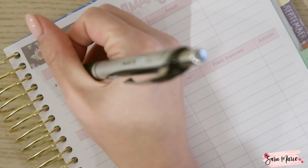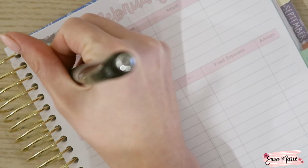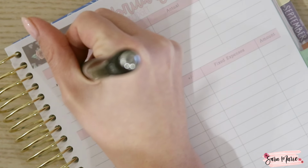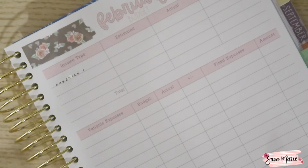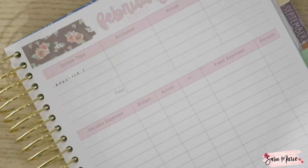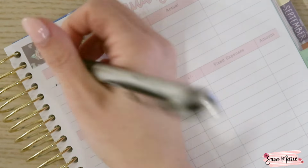Okay. So I realized as I was going through and talking that unfortunately my focusing is kind of being weird today. So hopefully it's not a big deal. So paycheck one, I have whiteout on me. Mila was playing with it, so of course now it's being goofy.